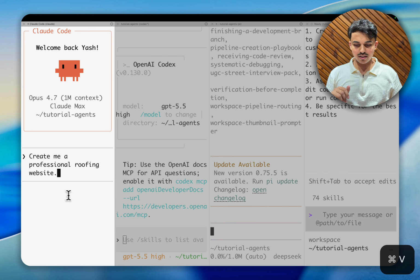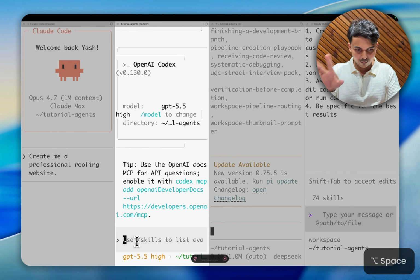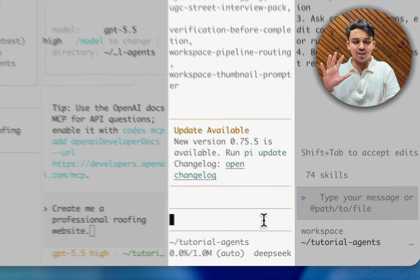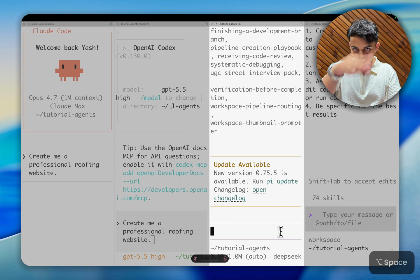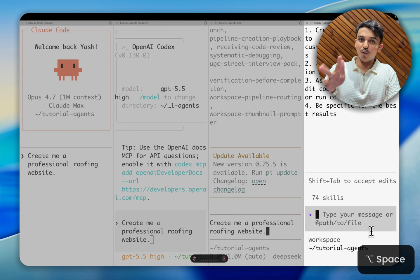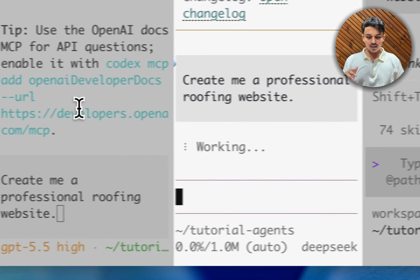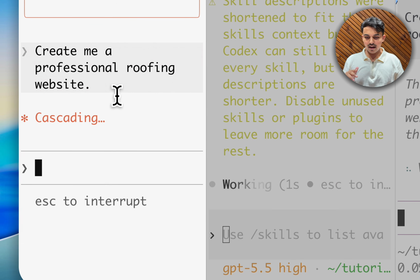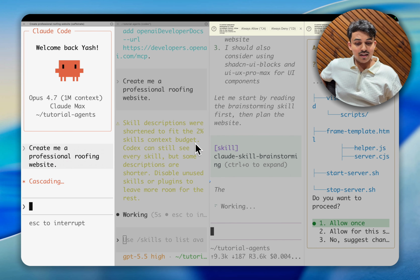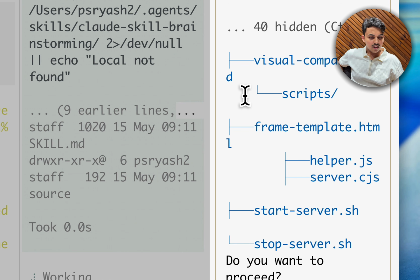I'm going to say it here as well on the Codex: create me a professional roofing website. And I'm going to go to DeepSeek, which is running by Pi Coding Agent: create me a professional roofing website. And I'm going to come here and say the same. Right, I'm just going to enter, enter, enter, and enter. That's it. These guys are now going crazy, and they're activating some skills. I'm just going to allow whatever.